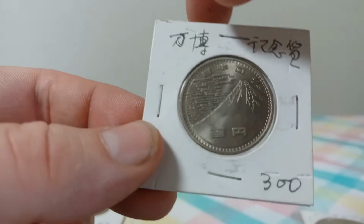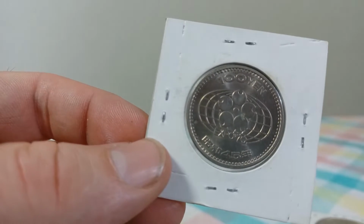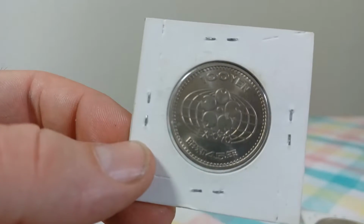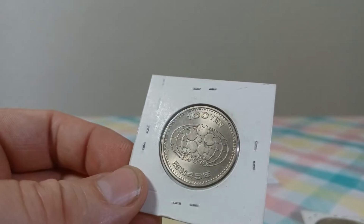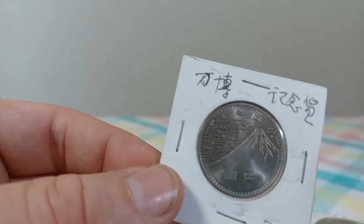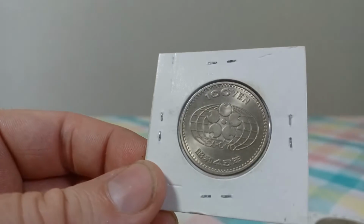This World Fair was actually the first time an IMAX movie was played, and it also showed early prototypes of cell phones, sushi conveyor belts, and maglev technology. So lots of cool technology was shown off at this World Expo. You can see Mount Fuji on one side, and the emblem of the expo on the other.